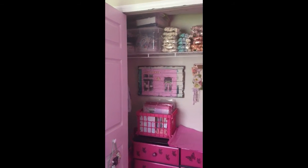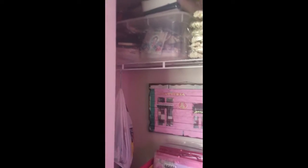Those boxes up there are my projects that really need to go on display, and you can see one of my favorite projects ever. It's the mermaid card that I got from Bonnie a long time ago, and it's like one of my favorite things ever. And then I have a few things that are hung up. I have my J hung up.